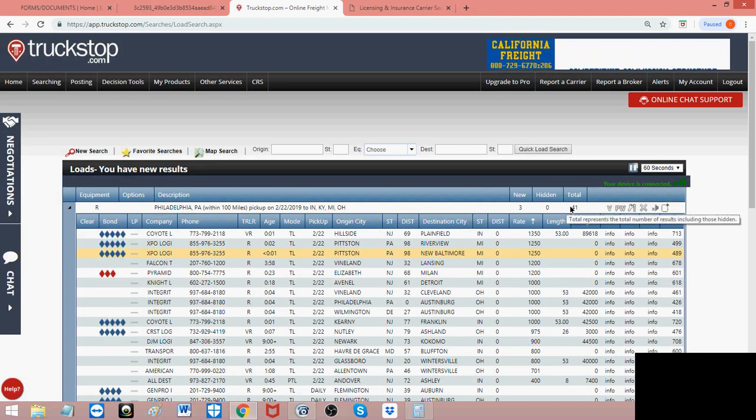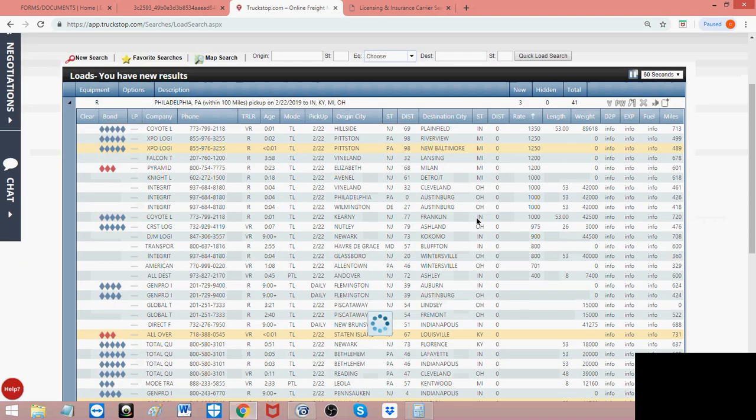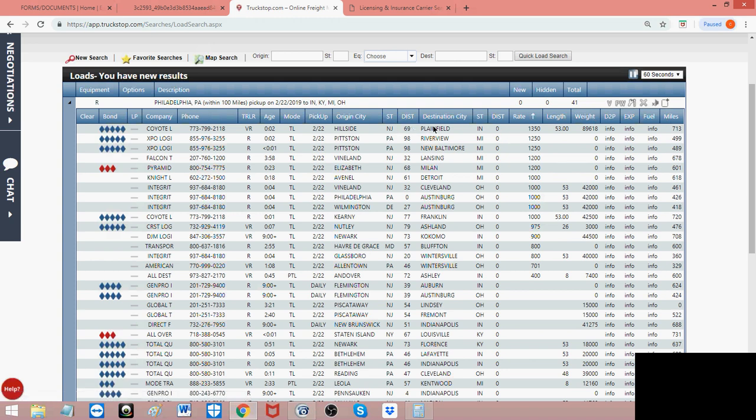So now it's going to shrink. It went from 1,227 to 41, which is fine, but it's keeping them close to home. From Philly to the Midwest is closer than going all the way out to the West Coast. So we got one up here, Coyote. This is an overweight. Look at that. They put the wrong weight down there. That has to be over. Let's call them just to see why they said 89,618 pounds for a reefer.